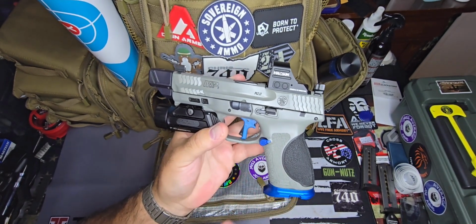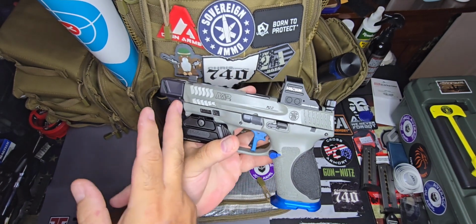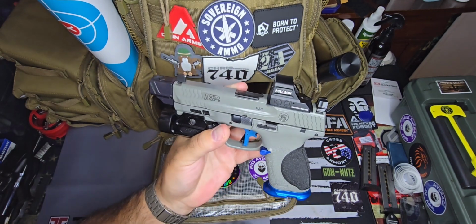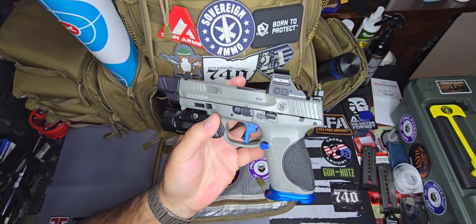And this is actually a compact. This isn't considered a full size. The only reason it's got the long, it's got a threaded barrel, so it was like 4 point something inch. But this is the compact. This is the M&P 9 and the 15 round one. The full size is the 17 round.